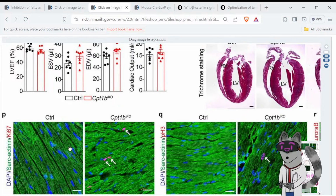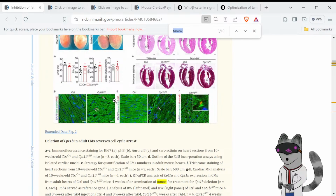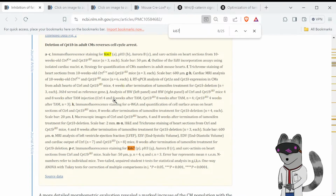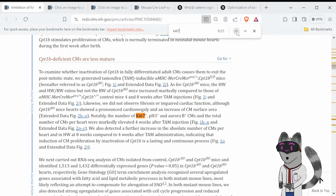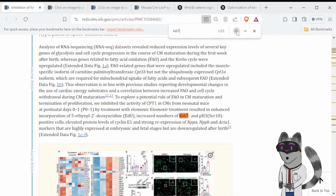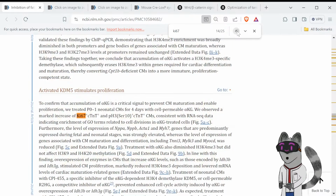But when you do knock it out, you start, okay. I've been seeing Ki-67. Yeah, I've been seeing Ki-67, thinking, oh, I know what that is, but we haven't actually defined it yet. Ki-67. All right, so what do you do? We want to find the methods. All right, to the methods section. If we can find the methods section.